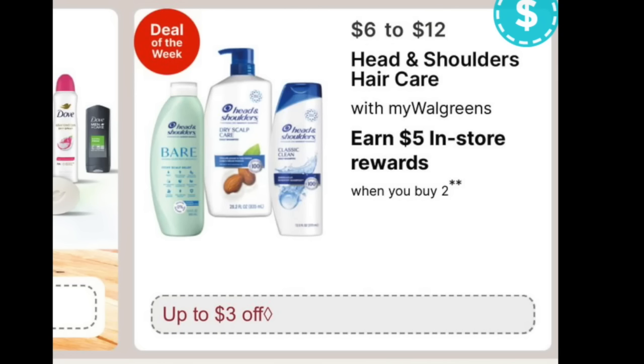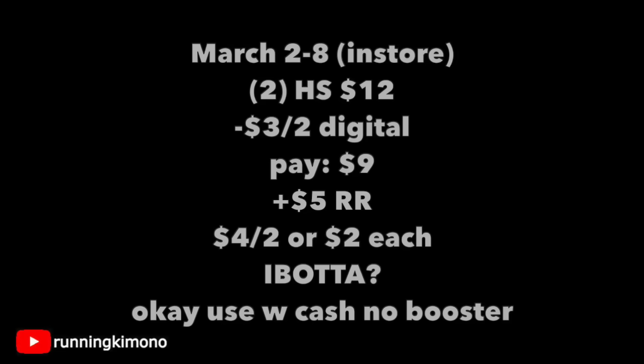Head and Shoulders again at $6, $5 reward when you buy 2, and a 3 off 2 digital coupon. Grabbing 2 of the smaller bottles at $6 a pop, that's 12. Subtracting that digital coupon, you're going to pay 9. Get back a $5 register reward, making it $4 for the 2 or $2 per.